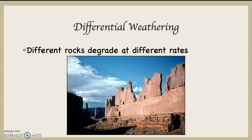Similar thing here. These are called fins. This is Arches National Park in Utah. The landscape used to be at the top of where those fins are at, but it's all been degraded down over time. That is what differential weathering is about. Different rocks are going to degrade at different rates.